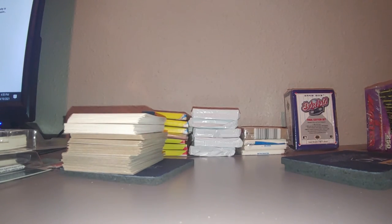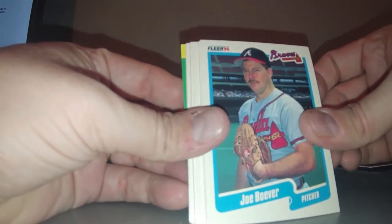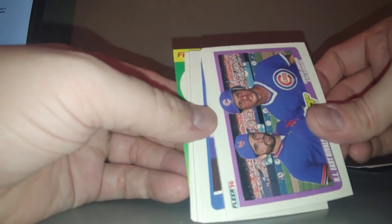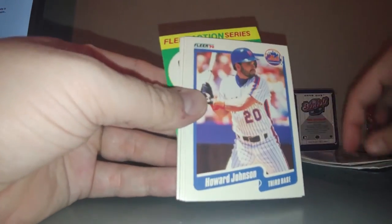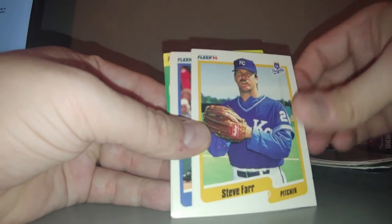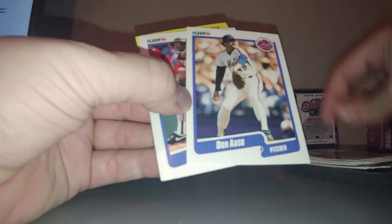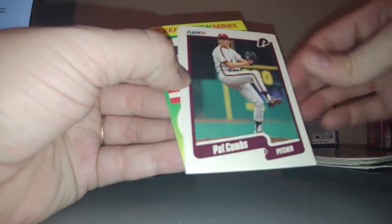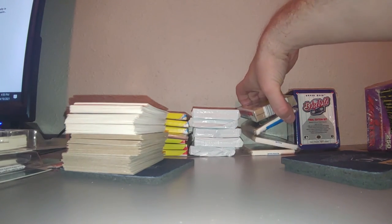All right, let me see your pack. This is what James had just opened. There's a Ryne Sandberg in there. Some of these are cut really bad. Joe Carter, okay. Andy Hawkins, and Ron Gant. That's that Ron Gant.